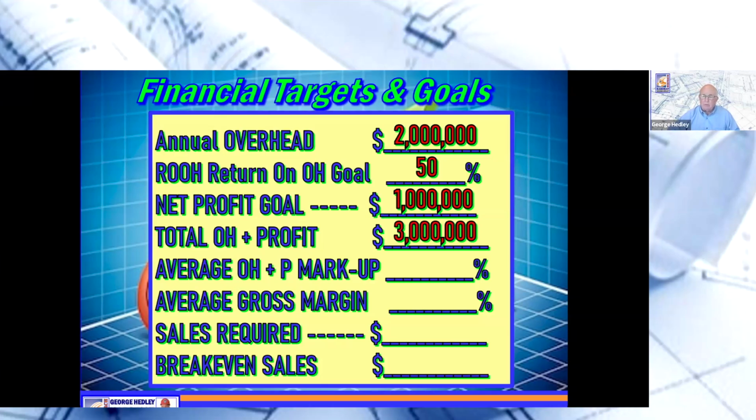Now, if my average markup, what I can make in the marketplace based on my competition, the availability of jobs, my customers I go after, the number of bidders, all those kinds of things, let's just say my goal is 20% markup. So let's convert that to margin. 20% markup is 16.7% margin. So 20% divided by 1.2 is 16.7.